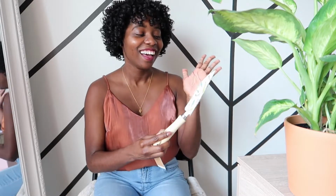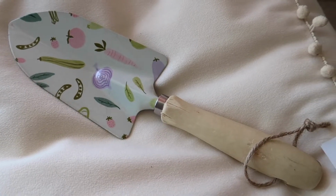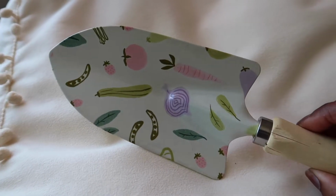My last purchase from this Target trip. Y'all, look how cute this is. Target, Target, Target. The detailing is so cute. They have a pink carrot on here. I think this is tomato, a strawberry. Never in a million years would I think that I'd go into Target and get gardening tools. Never.